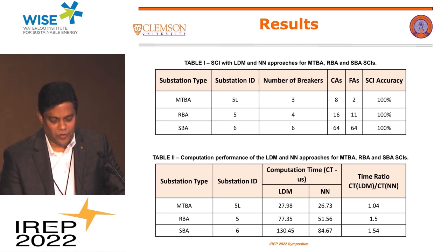The other thing to notice is the time. We compared both the expert system, the logical decision-making, as well as the neural network. This is in microseconds, once we have the PMU data. And you can see that, of course, the neural network is slightly faster, I mean, we're talking about microseconds here, than the expert system. The neural network does not go through each and every decision block, so it's much faster. And some of these are very compact neural networks, where a single neuron can do some of these things.